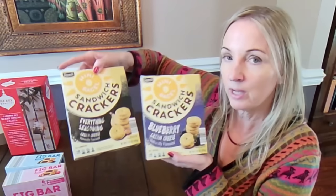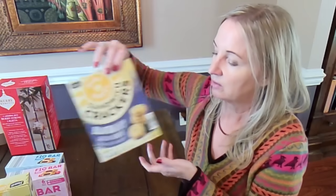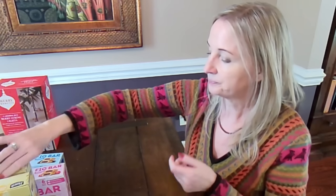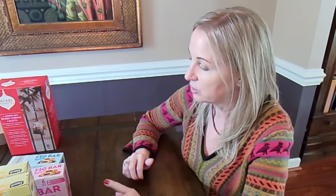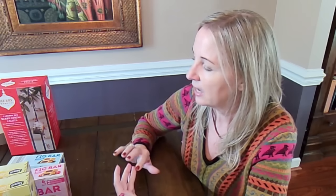They had these up by the register. So they don't have these all the time. Every now and then they have stuff like that. And then the last two things I want to show you, these have appeared on the aisle with cereal and granola bars. And I don't know how long they've been there. They may have been there for a while.